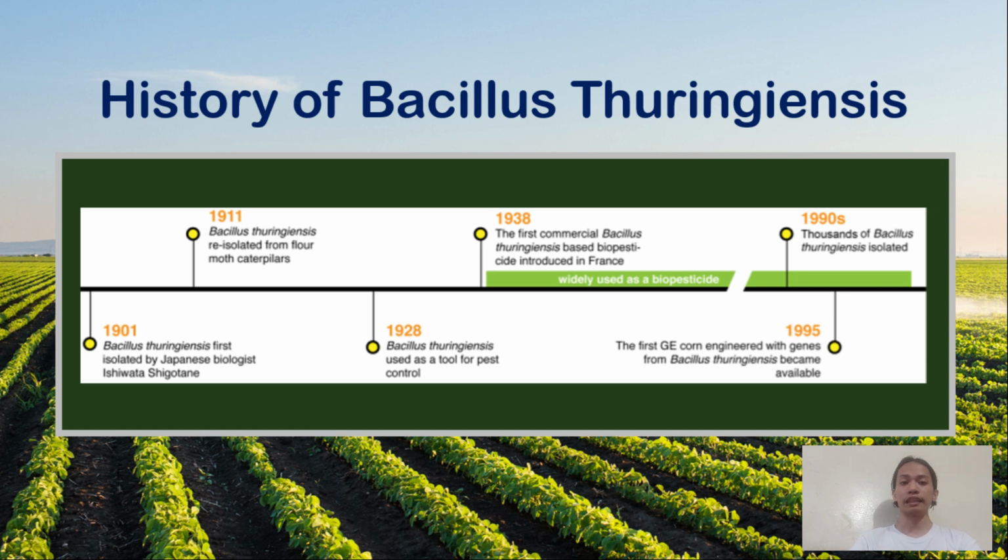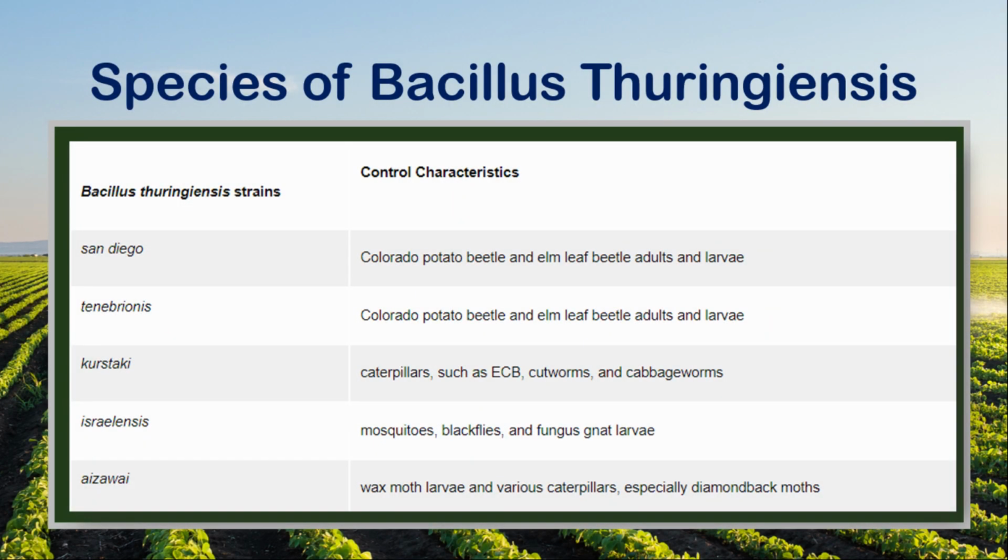Many of them have genes that encode unique toxic crystals in their DNA. There are many different strains of BT with different proteins specifically lethal to certain insects, as you can see in the table.